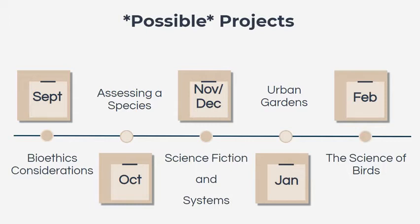And then we'll move into our science fiction unit, and we will work in systems so that students understand that living organisms are systems with smaller systems in size, and we'll have a lot of fun looking at the different levels of complexity there. Then we're thinking about doing our urban gardens unit in January, and then Mr. Garza and I are big time amateur ornithologists. So we want to leverage all of our collective knowledge when it comes to birds and really give students some really cool insights into birds around the world. So we're very excited for that.